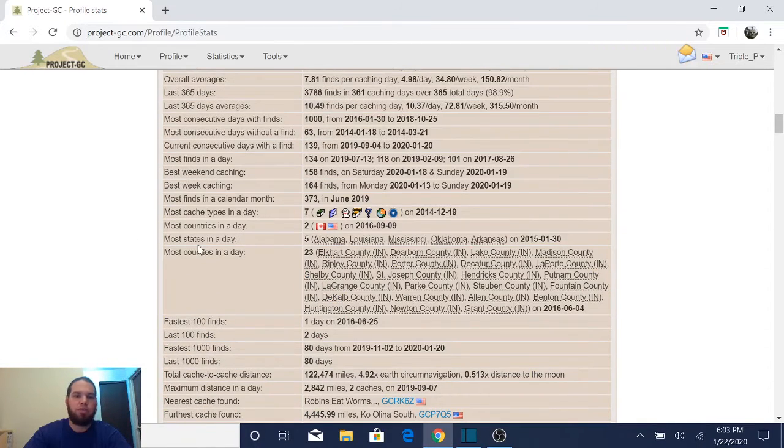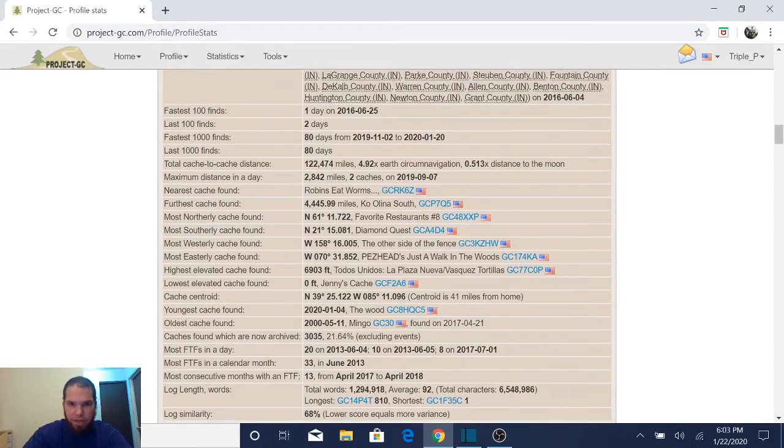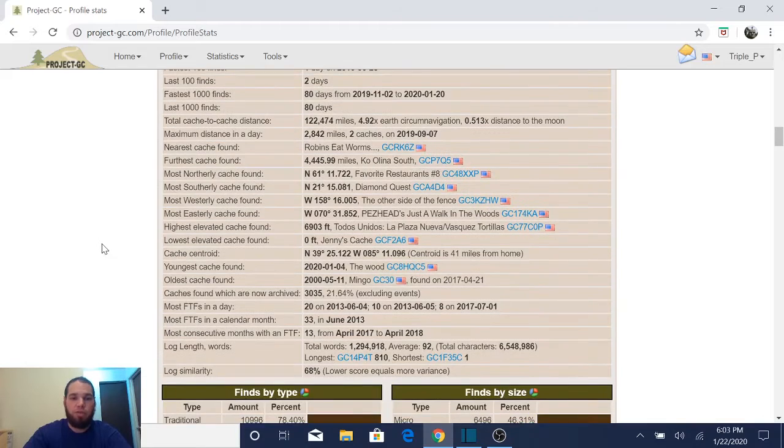It also will tell you the most states you've cached in one day. It will tell you the most caches you found in a weekend. It will tell you the best week you had out caching. It will provide you down here with the highest elevation that you've ever found right here, and it also provides you with the lowest elevation. Geocaching.com does not provide you with that information.